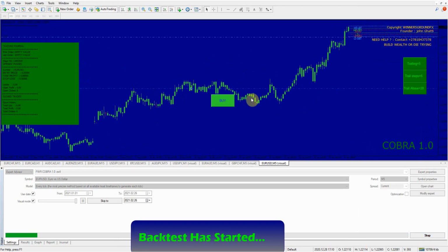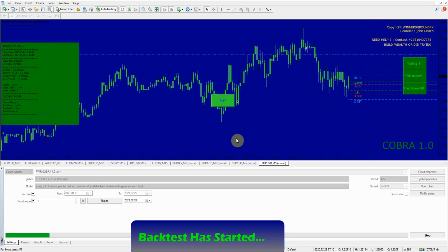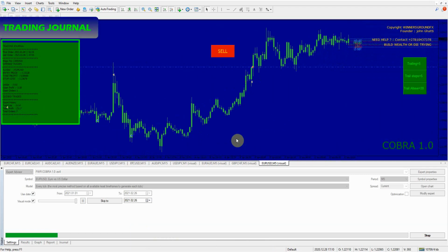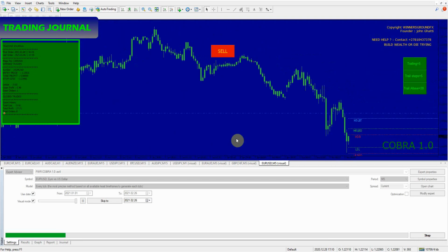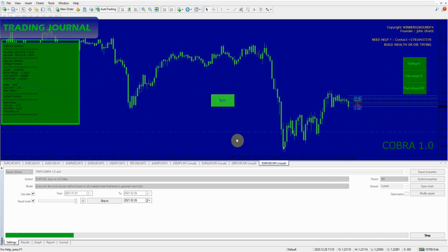The backtest has started. Watch how the robot executes trades, how it enters and exits the trades based on its inbuilt strategy. The green trading journal will show you what's happening on your charts: open and running trades with their take profit and stop loss levels. The journal will also show you the closed trades and the total number of profits and losses made.